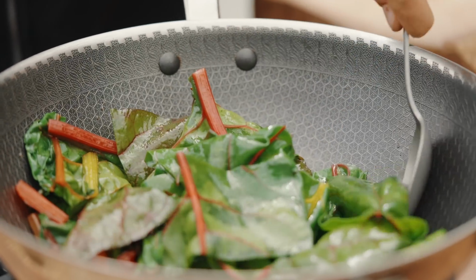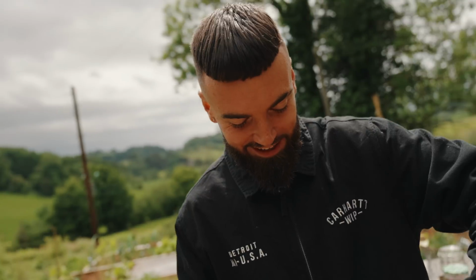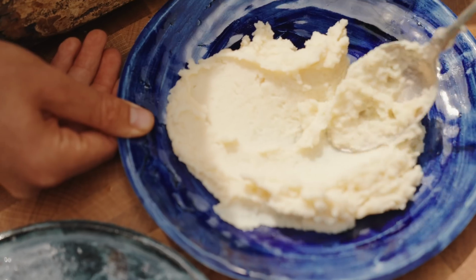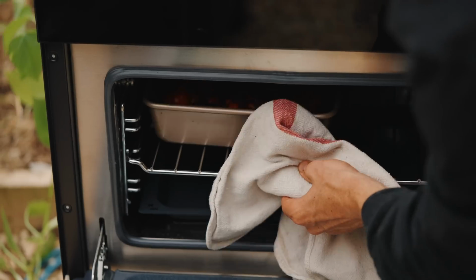Let's plate up. Creamy and look at that mash. Look at that mash. Look at my mash. Wow. Nice big dollop of that. Spread that. Oh, it looks good.